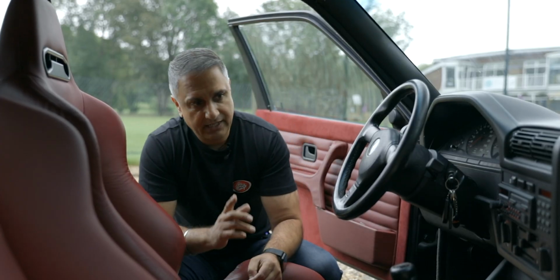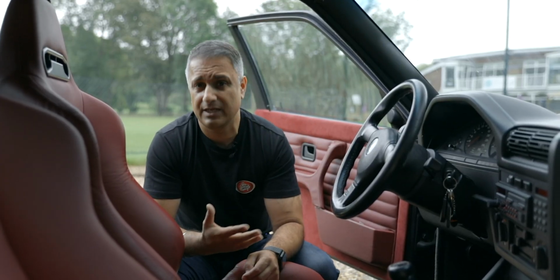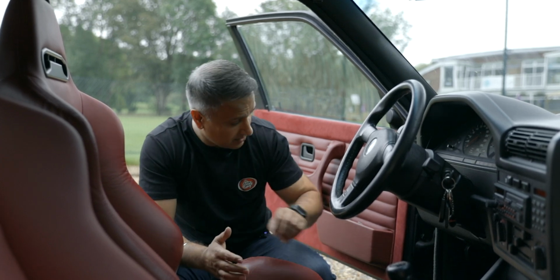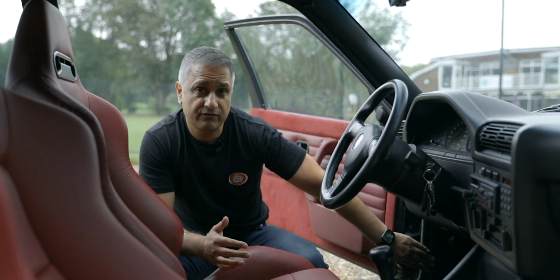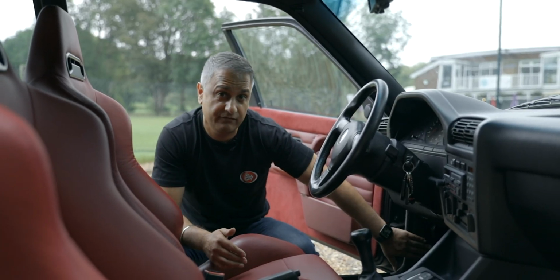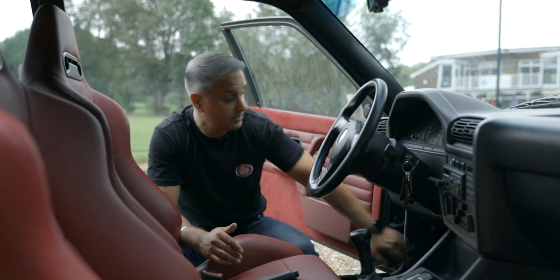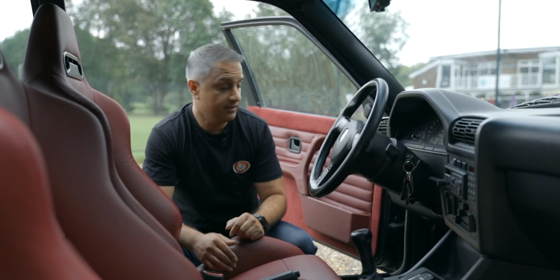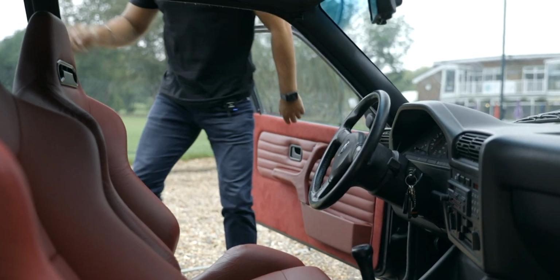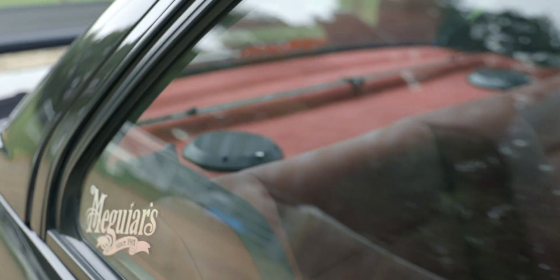Now, in terms of speakers, I wanted to keep it in the stock positions and not go too aggressive. Didn't want to chop up the door cards. So in the kick panels, we've got some Rockford P152S components. So it's a 5.25 inch component with a tweeter in the doors here and in the pods. And on the rear deck, we've got some P152 coaxials. Same speaker, but with the tweeter built in onto the speaker itself.